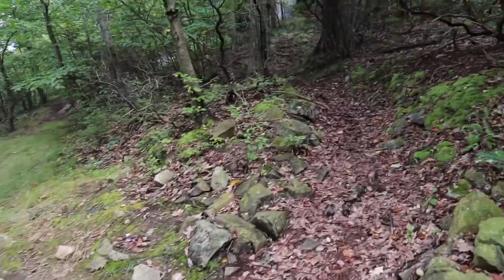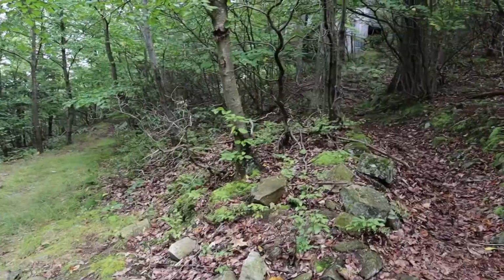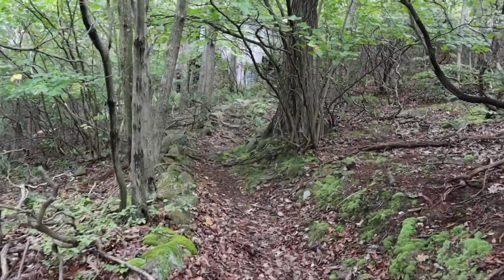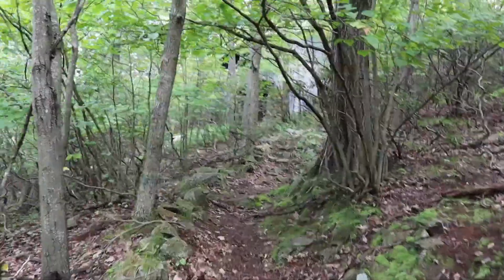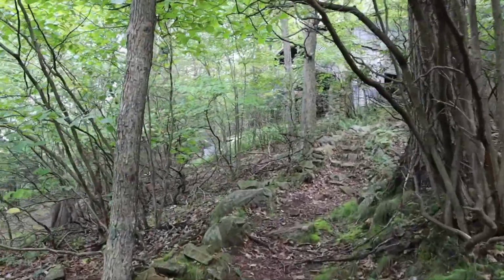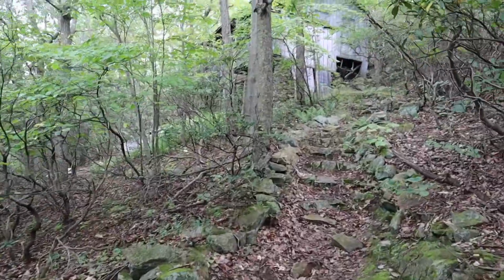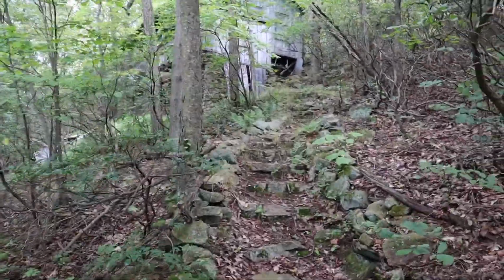Looks like there's a building over here too, you see it? You hear turkeys and stuff? It's like some wild turkeys or something, right? Hopefully, guys, we don't get attacked. But I'm trying to get close to this little shed that's up here.